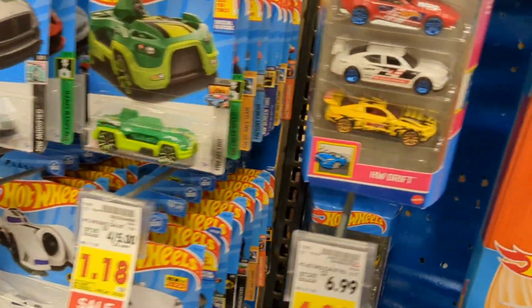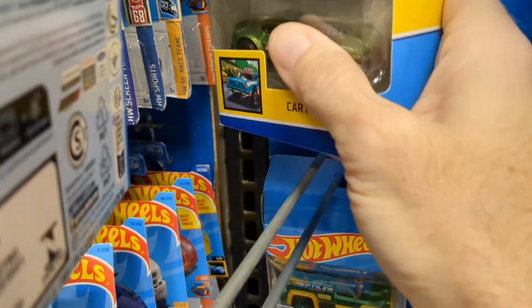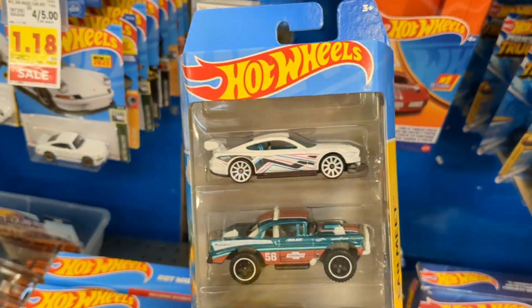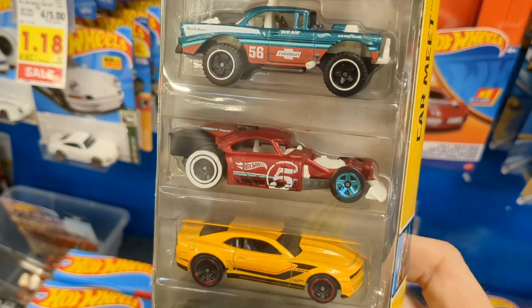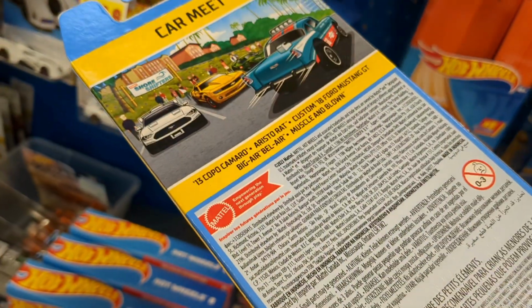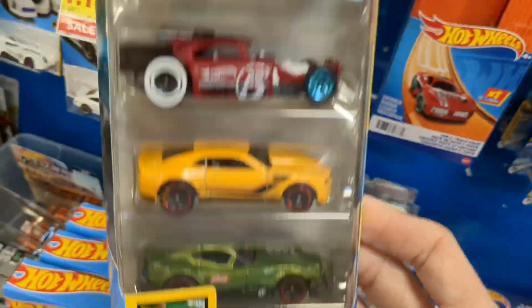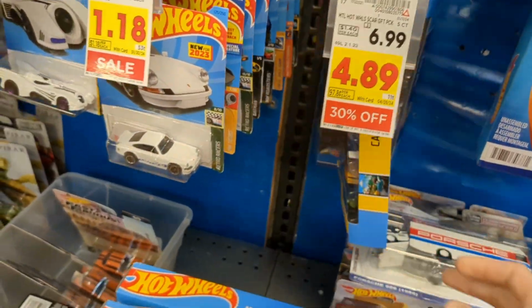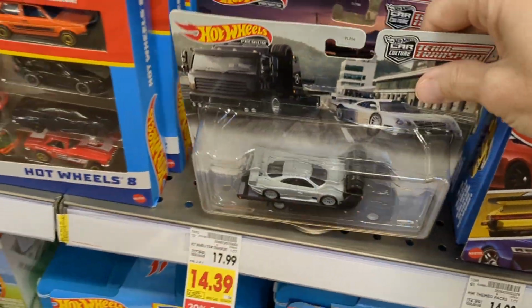Let's see, Car Meet. I'll say the interesting thing about this Car Meet pack, I've been seeing this some places. I know Hot Wheels has a lot of 5-packs just coming out, but I swear I think this is one of the better ones they have. I think the Night Burner set's kind of disappointing. I think that this HW Drift was kind of disappointing. But at least this has some cool and interesting cars, even though, you know, one or two of them is kind of a fantasy. At least they look nice.